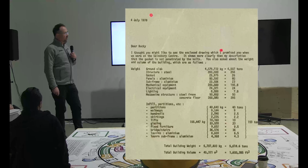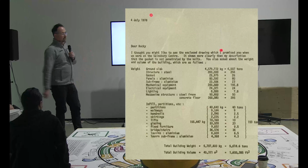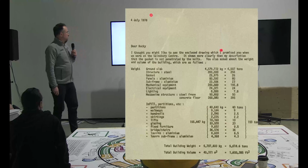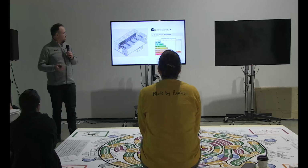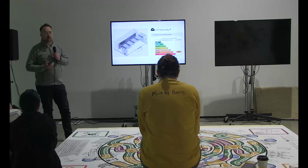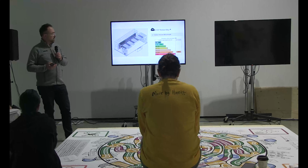You also asked about the weight and the volume of the building, which are as follows," in which he then lists out all of the things in the building: the concrete, the steel, the aluminum, the mechanical equipment, and their tonnage. And what's interesting to me in this is that this describes this building, an iconic building, as I understand it to be, of its time. Not the British high tech.